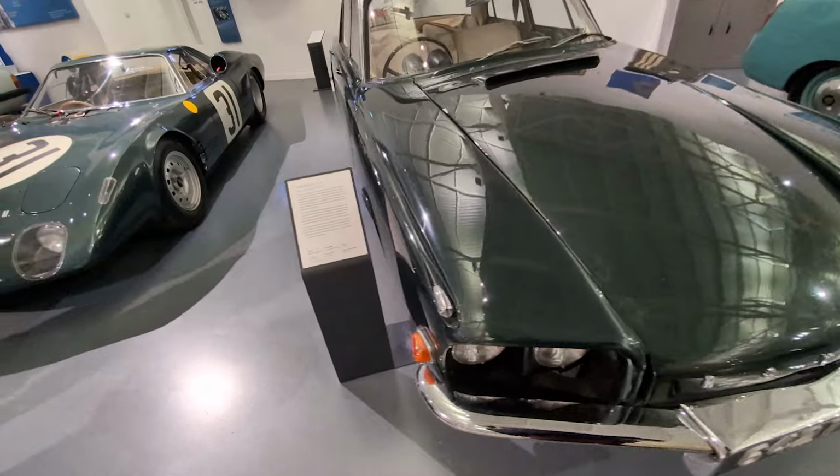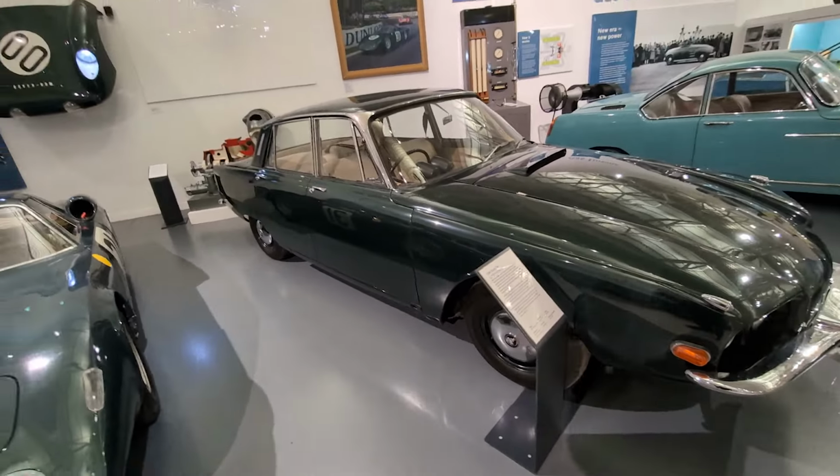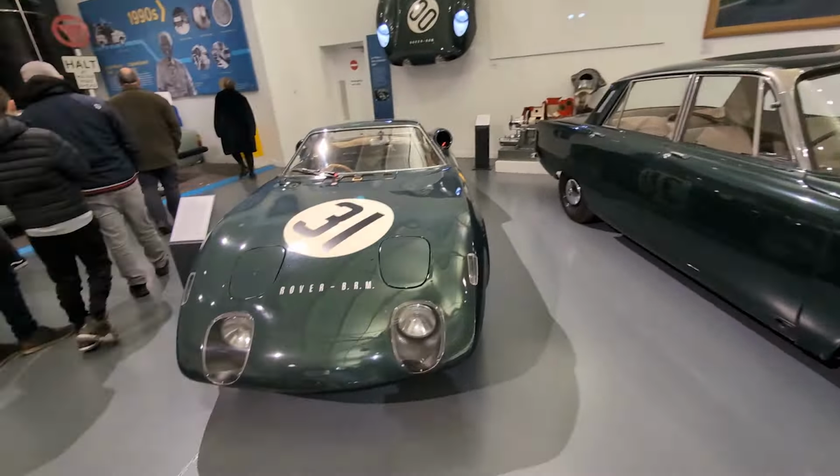Turbine car, gas turbine saloon. The Rover T4, 1961. Rover BRM, see, Rover were adamant they were gonna be a racing company, I guess. Isn't there any Granada? Oh, Cortina. Cortina B0.